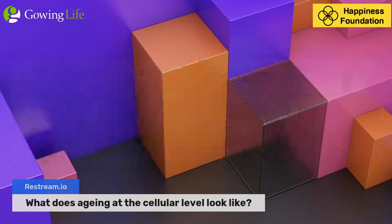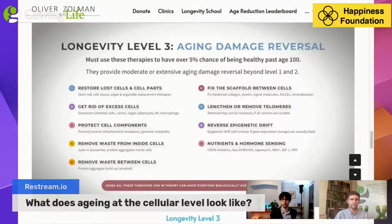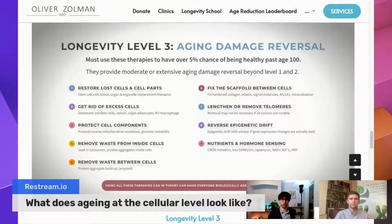Yes, I've got a good slide on this. This is the longevity level 3 list. Basically these are the 9 aging pathologies that occur across the body at a cellular level.